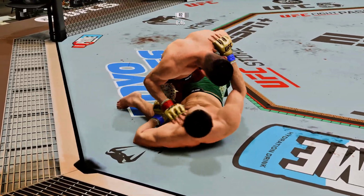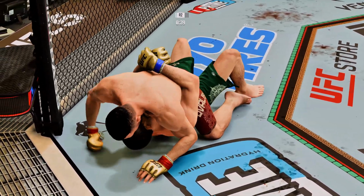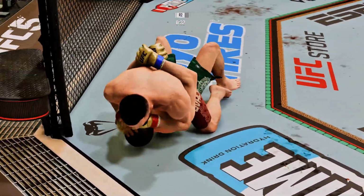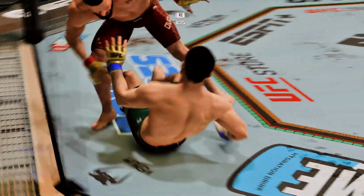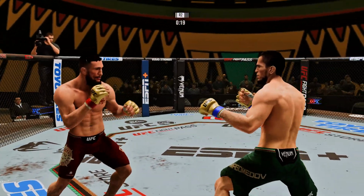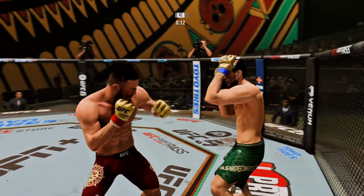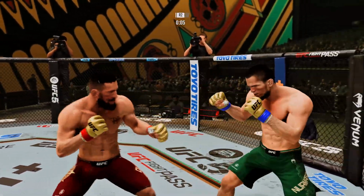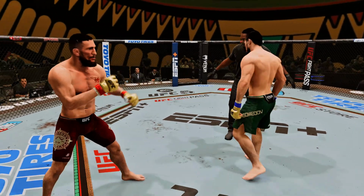Nicely done. Now he's going full mount. Well, working pretty effectively from the top here. Nice ground and pound by Dvalishvili. Head kick attempt. It's blocked. Good round.